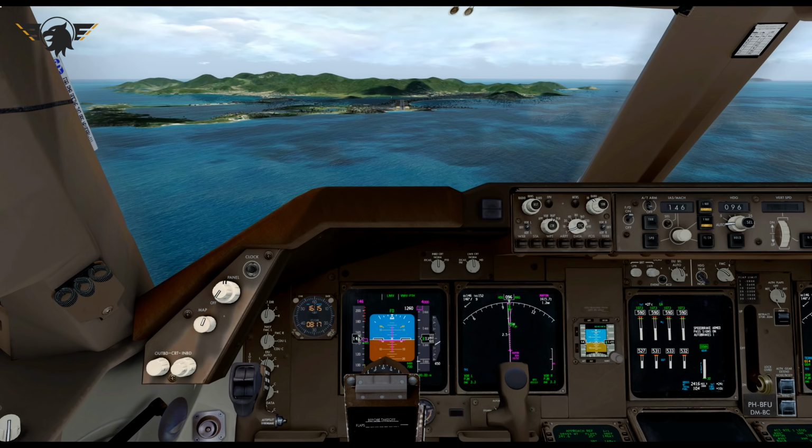Still a touch high. Keep that descent coming down. There we go. Perfect. So we're continuing, completely visual. Speed's good, altitude's good, runway's clear. This is pretty textbook now.